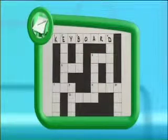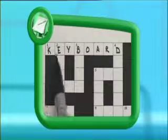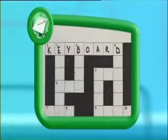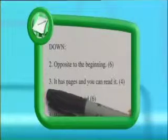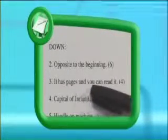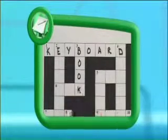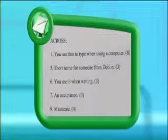Now that you have the answer to one across, you can see that the first letter of 2 down is an E, and the beginning of 3 down is a B. Let's read the clue for 3 down. It has pages and you can read it. The answer is book.